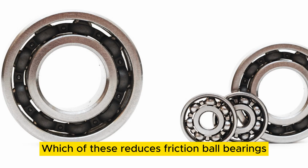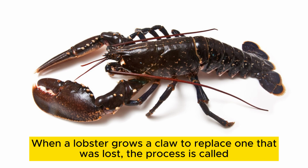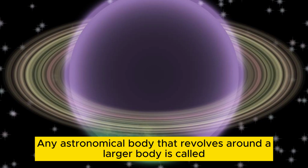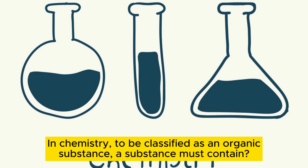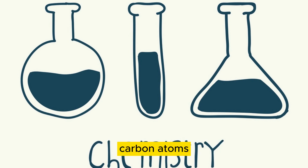Which of these reduces friction? Ball bearings. When a lobster grows a claw to replace one that was lost, the process is called regeneration. Any astronomical body that revolves around a larger body is called a satellite. In chemistry, to be classified as an organic substance, a substance must contain carbon atoms.